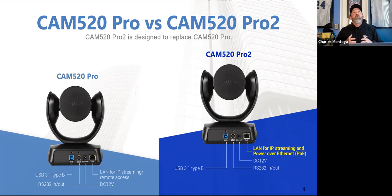The other part is we listened to you all, right? When I launched the CAM520 Pro, we had the Pro and we had the Advanced. Exact same camera. Only difference is Advanced had HDMI and PoE plus, okay? 90% of the people that bought the Advanced version bought it for one reason only, PoE plus.